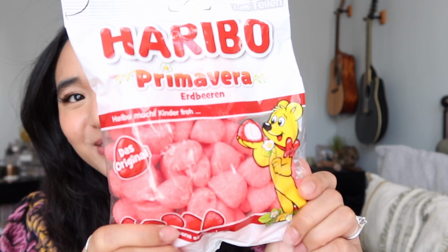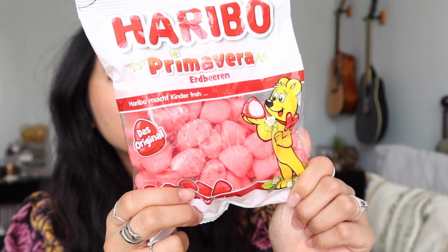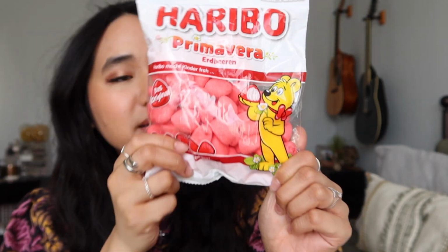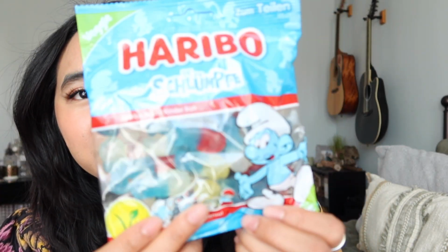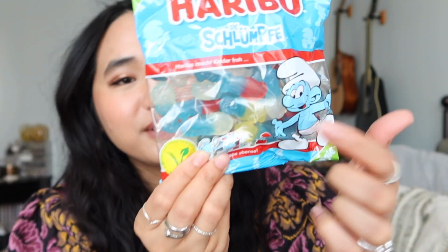Then I also got this one. This is the Primavera Erdbeeren. It looks really good. It looks like it's marshmallows. I'm not sure, but Primavera is spring in Spanish, so maybe it's the same in German, but I picked that flavor up. I got this one, and it is like a Smurfs flavor. I'm not sure what the flavors are, but they're cute little Smurfs, so I picked that one up.